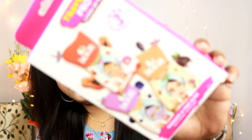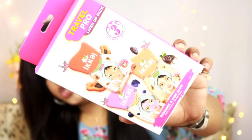Now coming to this pack, this is called the Travel Pro Leave-In Up Pack in the variant Radiance and Pink Glow. You can see this is the packaging and it looks so cute and flirty, and it has got 3 things inside it which I'm going to show you. When you open the pack, you get 3 sachets. The first sachet is the Organic Awesome Almond Face Scrub. The second one is the IKKAI Fruity Surprise Face Mask. The third one is the IKKAI Organic Papaya Preserve Face Souffle. So you'll be getting these 3 products.